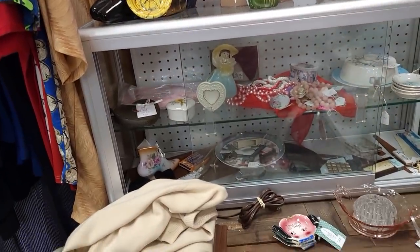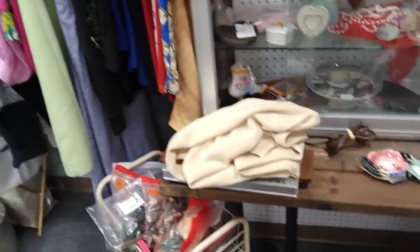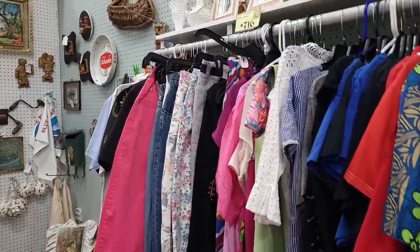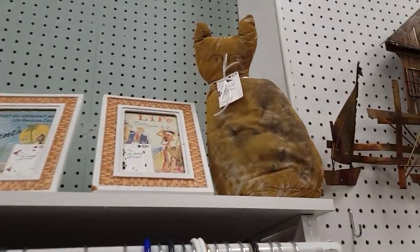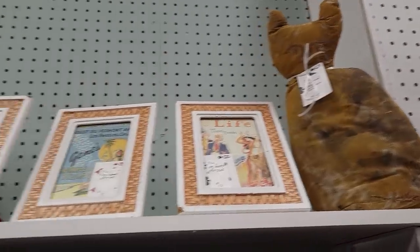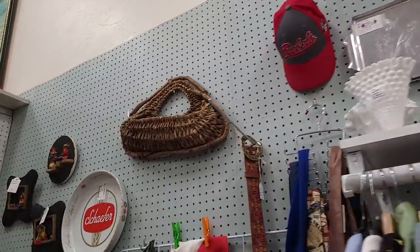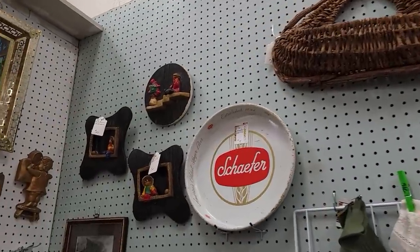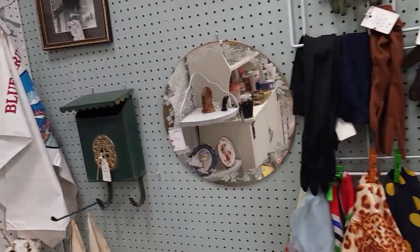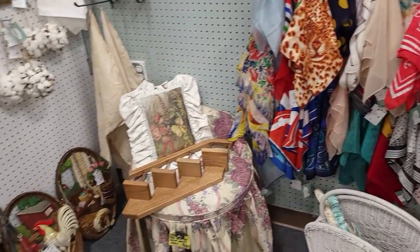Another little case down here with some little goodies. She does have some vintage clothing on a rack in here. Oh, look at that old, old cat. Wowza. I think she's got 35 on him. Got some moonstone, some other odds and ends over here. It's so fun. I see some of the things that we have been out and purchased on the same shopping trip.